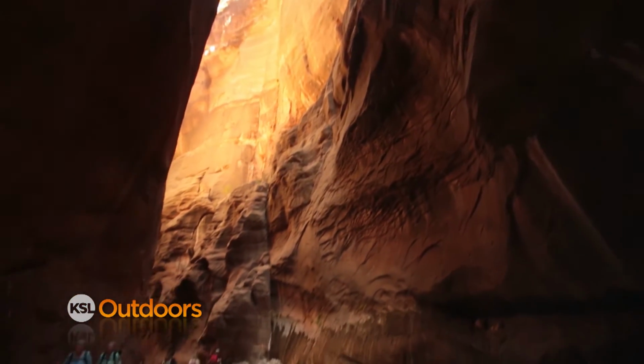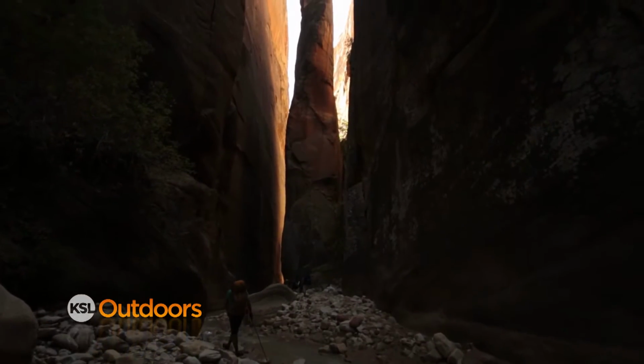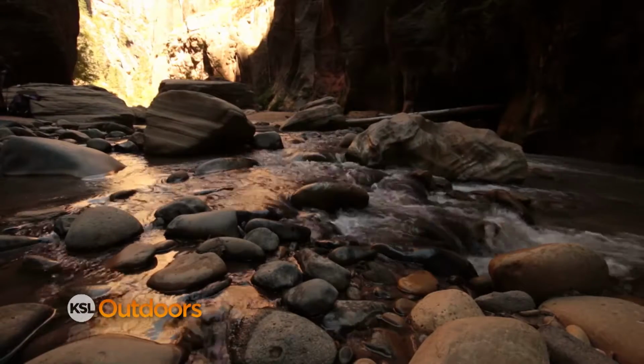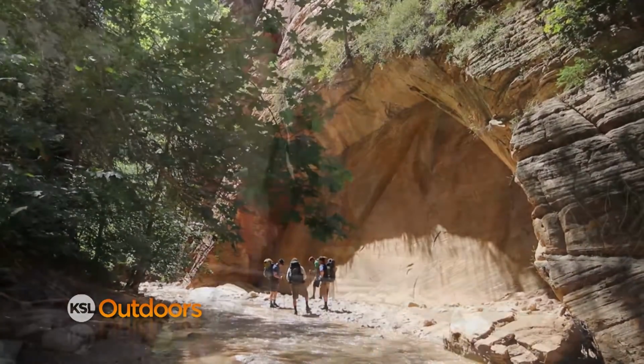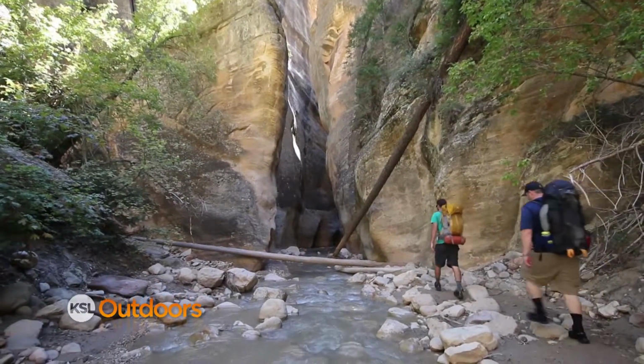Unbelievable, it's beautiful. You know, you have 2,000-foot cliffs on both sides. You're in the river, it's a narrow canyon, it's pretty cool. Scenery is just drop dead gorgeous. Red rocks, trees, side chutes of crack canyons. It's breathtaking beautiful.